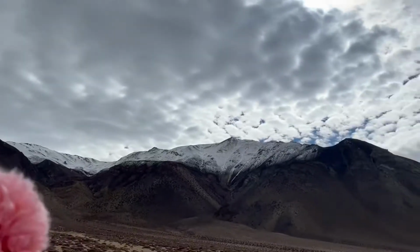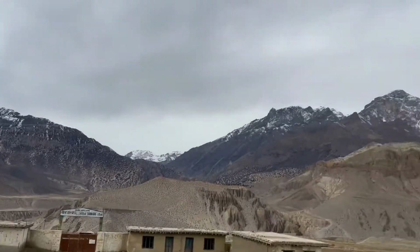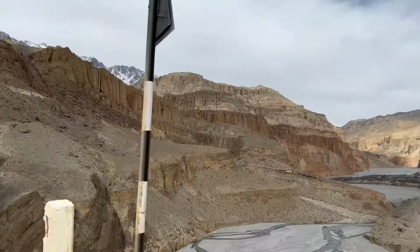We just stopped here for a few minutes just to enjoy the view, but it was really windy and very cold, so we didn't stay out for too long. And here you can see the water is frozen. I'm trying to throw a stone.